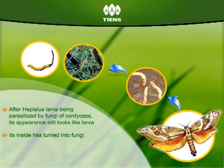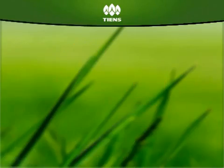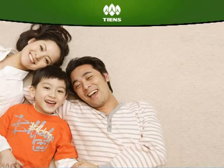When suitable temperature and humidity are present in the next year, hyphae will begin to grow and get out of the ground, which looks like small grass. Initially, the color of the hyphae is light green, and then it will turn into purplish red. Combined with the worm-like appearance, this thallus is one complete Cordyceps. What amazing efficacy does this wonderful Cordyceps have?